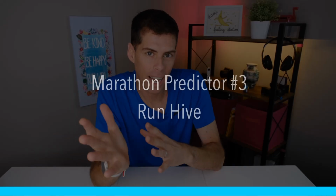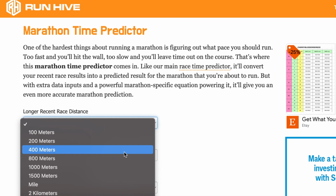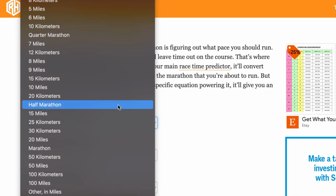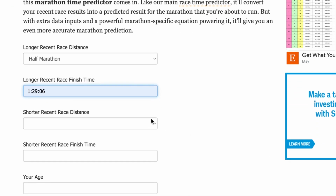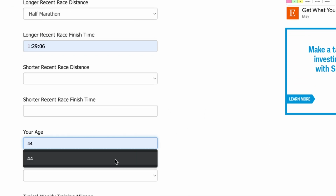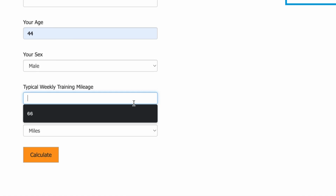Okay, moving right along, the next running predictor that I want to talk about is Run Hive. So let's just go through the steps. Right now, we're going to have our longest race distance. That is going to be a half marathon. We are going to input our finish time. I do not have a shorter race distance that I'm going to put in. My age is 44. I am going to be male. My typical weekly training mileage is going to be 66 miles.